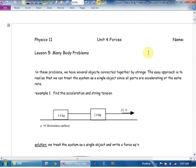Meanwhile, to today's lesson. Many body problems, more than one mass. In these problems, we have several objects connected together by strings. And the easy approach is to realize that we can treat the entire system as a single object, since all the parts are accelerating at the same rate.